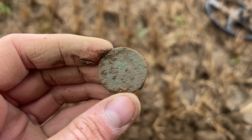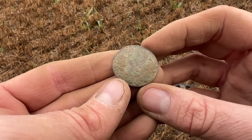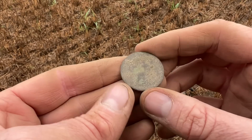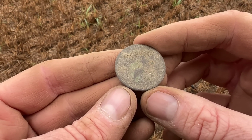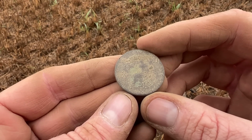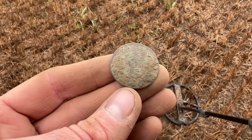Right, as ever, I'll clean it up and get back to you. I was thinking it was going to be George V or maybe a Victoria, but I think it's earlier. I think it could be another sort of Georgian, George II, George III kind of era. And you can just make out Britannia on the reverse. And there's a line at the bottom. That's where the date would have been, but I'm not sure on that one date-wise. I think it's probably from the 1700s through to maybe around 1820 if it's George III. So it's another coin, number 4.